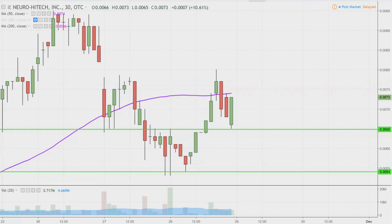So does today's bounce have genuine strength? Well, let's see if the price can start to make some progress. And again, the quote-unquote progress point we are defining as 0065.